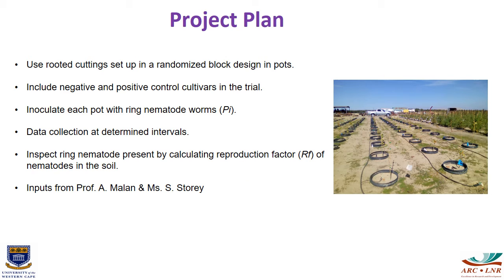So what is the plan for this project? We plan to use rooted cuttings set up in a randomized block design in pots. We plan to include negative and positive control rootstock cultivars in the trial. Each pot will be inoculated with ring nematode worms. Data will be collected at determined intervals. After a few months of inoculation, we will inspect for ring nematode presence by calculating the reproduction factor of the nematodes in the soil. We also received some input from Professor Antoinette Malan as well as Ms. Sheila Stone of Nemlab when we were planning for this project.